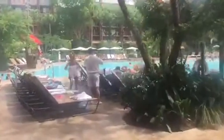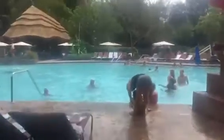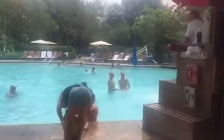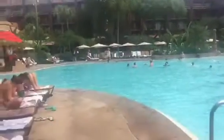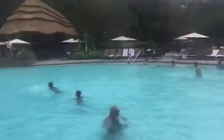Now we're heading into the pool area. Really cool. And it's got a little slide, a little bar with fabulous wine. Then right behind there are the pink flamingos. I'll take you over there too. Trying to find the babies right now.